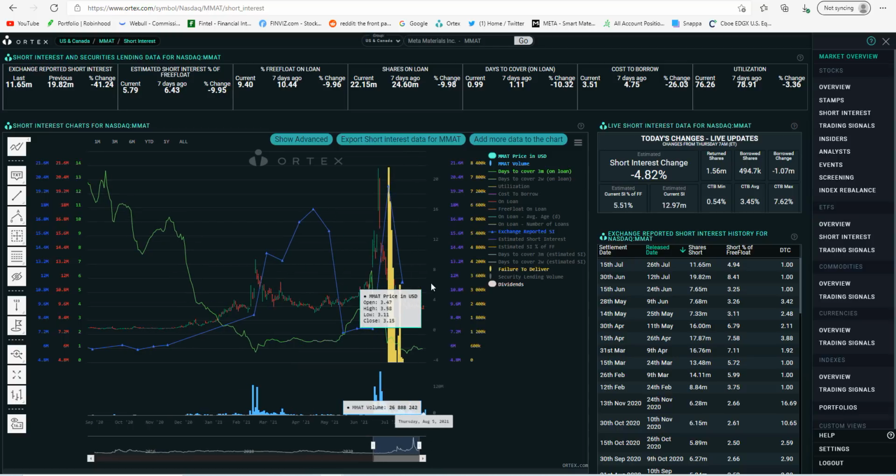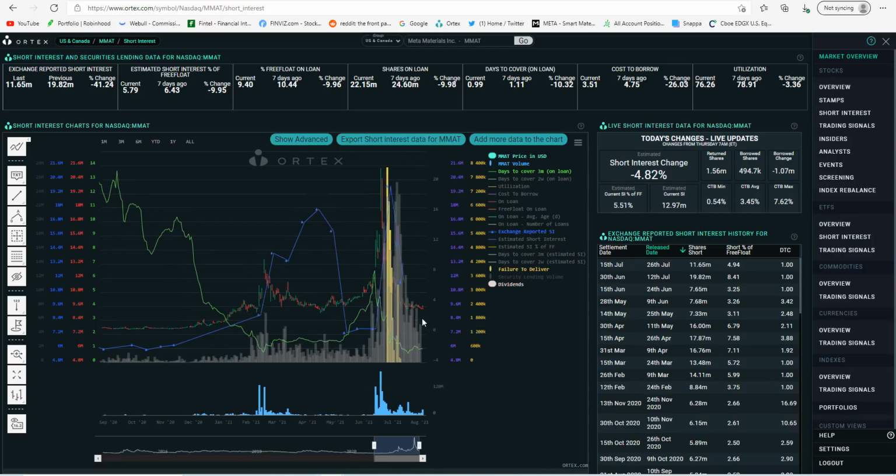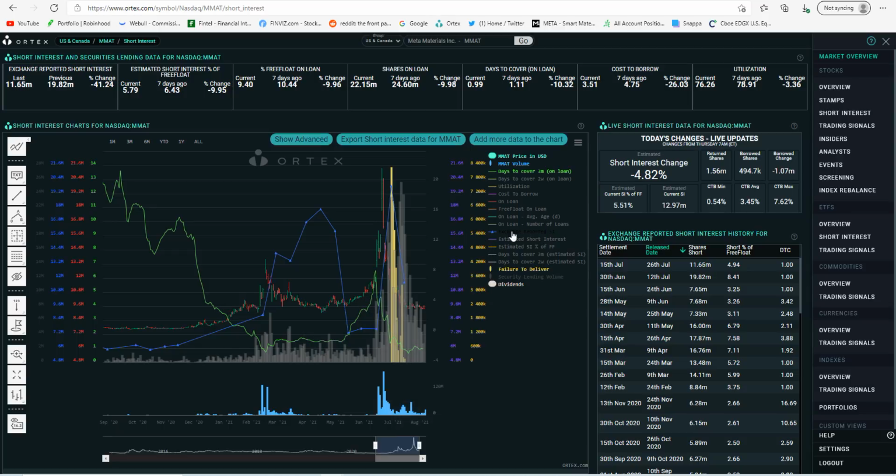Failures to deliver, that's of course not changed. Security lending volume gives us a little bit of a gauge. Okay, so the utilization did come down a little bit today. I don't know how that's possible. We definitely saw some shorting. This is supposedly T2, and again, even if it was live, I don't know how this is possible. There was a lot of red in the market these last few days, so I really don't think any of these numbers are all that correct, and I'm not going to concentrate on them.